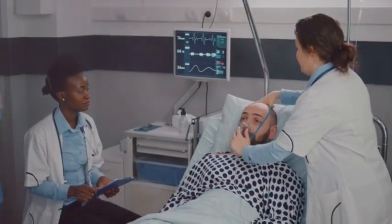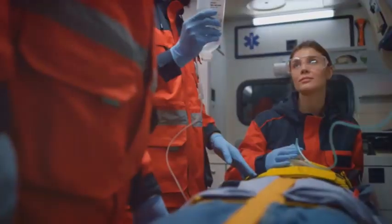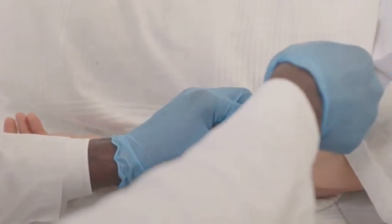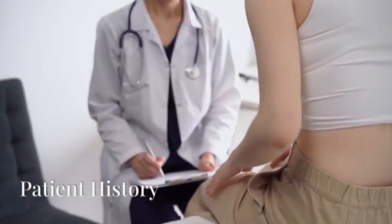Time was of the essence. The patient's condition was concerning. The medical team needed to act quickly. They started by checking the patient's airway, breathing, and circulation. These are the ABCs of emergency medicine. The team also started an IV line to give the patient fluids and medications.